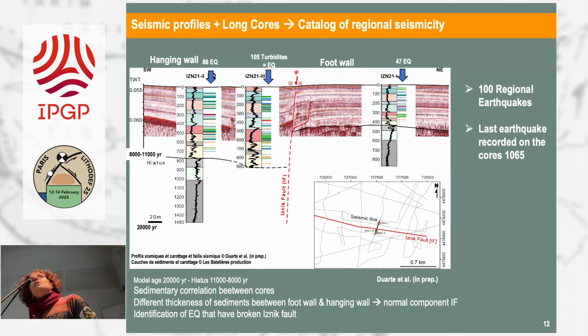In the longest core, that is 15 meters long and encompasses 20,000 years, we can see that on the upper part of the core we have a fine sedimentation, and we have been able to recognize a lot of turbidites. All these lines represent turbidites. They have different colors because there are different types of turbidites. So we have been able to observe more than 100 turbidites that are related to past regional seismicity.